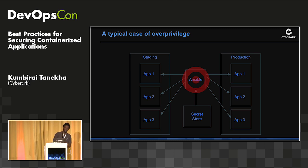Generally what happens is you have this central attack target whose job is to provision the machines around it, right? In the case of Ansible, you can run a playbook and it will configure the staging of the production environment. But before it does that, it speaks to a secret store, and Ansible has access to all the secrets. This is a typical case of overprivilege. And then it passes all these secrets out to the staging and production environment. This is problematic because if anybody compromises Ansible, then essentially they have the keys to the castle. And there's not really much you can do. So hopefully we can do something better than that.